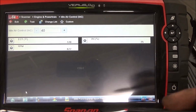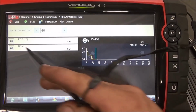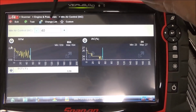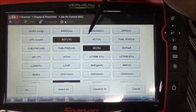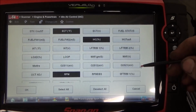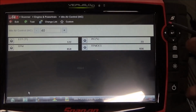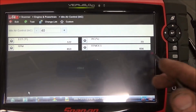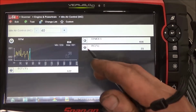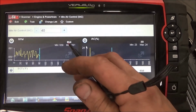See where we're at. I missed something here. Anyhow, look at the difference we have here. Do we have a desired idle? Was that in here? Max fault, probably not. RPM desired. There we go. That way we can still make sure we're in the realm of where we should be. There's our desired. I'll leave that like that. So our desired is 656.